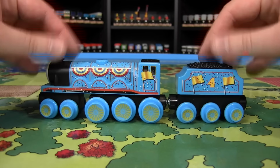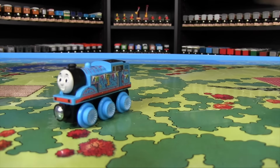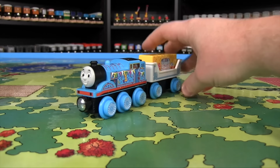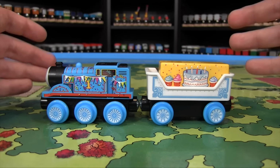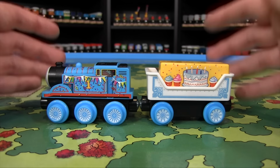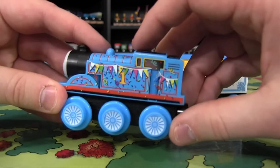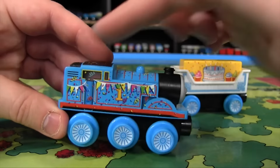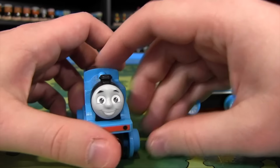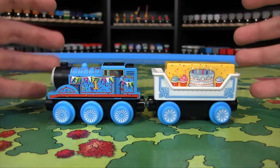So honestly, I think this pack is very reasonably priced. Price always comes up. People like to complain about it. But in terms of this being a celebration type pack, I actually think this is very well priced, and I think it's a really great gift. You can take the engines out of the box like I have here, or you can keep them in the box and use it as a display piece.